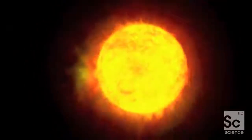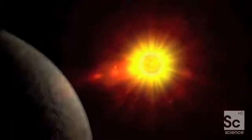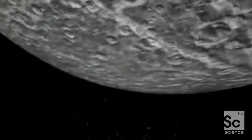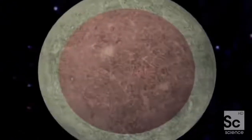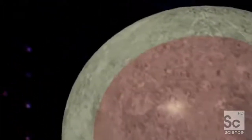From the Sun, that searing pivot of the solar system, it's an average 36 million miles to Mercury. Outwardly, Mercury is like our Moon, rocky, cratered, barren. But inside, like Earth, is an iron-rich core. That core is as big as the Moon, and at 70% iron, Mercury is the densest planet of all.